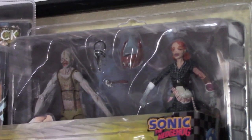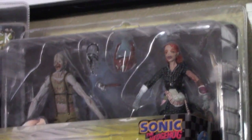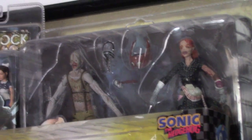This came out very late, but this is the Spider Splicer and Ladysmith Splicer version 2 from NECA. This is from Bioshock 2. My arm's about to fall off. Oh, sorry guys. I guess we can hit up some of the games here.